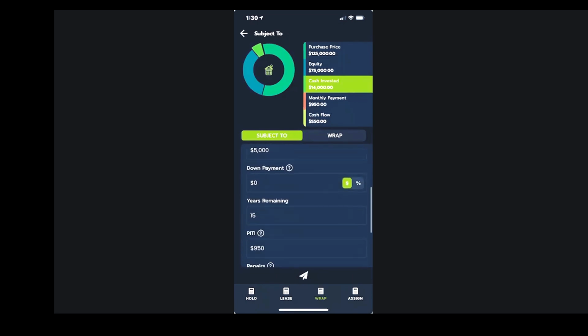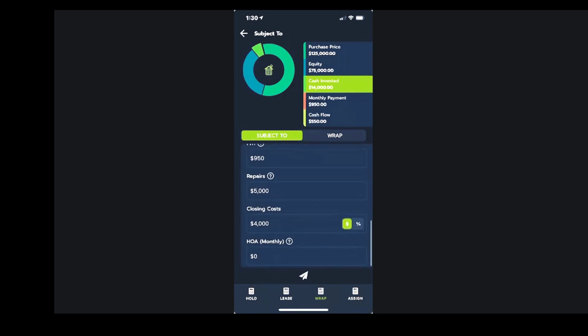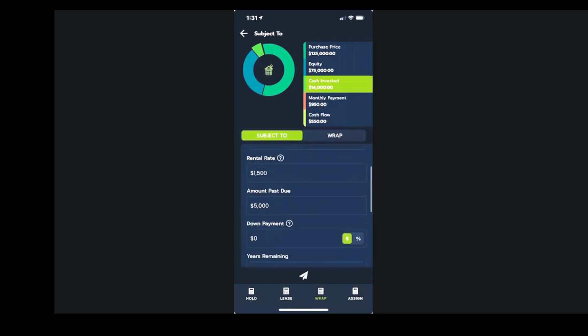So with that being said, we have to pay the $5,000 out of pocket. Okay. We're going to have to pay the closing cost, okay, which is $4,000. And we're going to have to pay the repairs, which is $5,000. Okay. Now, the monthly payment would be $950. That's what she said that she owes every month to the Bank of America mortgage. And guys, you can see the cash flow would be $550. Okay. That's if we were to get a mortgage note or a rental of $1,500, right? Because that's what Andy was saying.